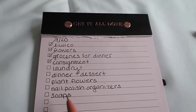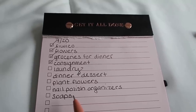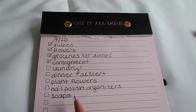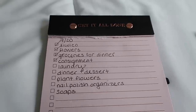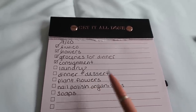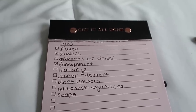I've been meaning to decant the soaps in my bathroom, which sounds ridiculous, but it's just one of those things that I haven't made time for. So that is on my list, and we'll see what else we can get accomplished. I'm sure just some cleaning and that kind of thing, but I'm really excited for dinner and dessert. We're going to be grilling and making a s'mores pie.